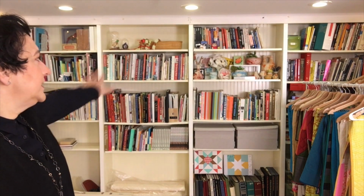So that's an example of keeping with confidence. I gave it some attention. I thought about whether or not I wanted to keep it and the pros and cons to keeping it. And in the end, I decided, you know what? I'm going to keep it. So that's the result of my bookshelves.